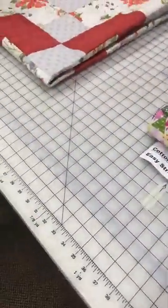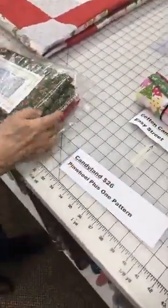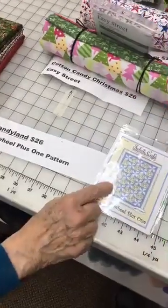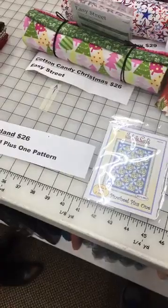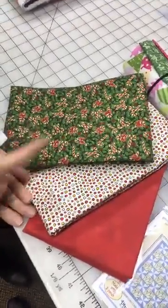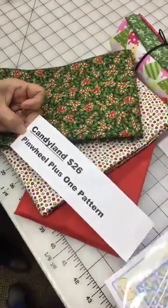All righty. And then we also have, I guess I'm into candy lately. This one's called Candyland, and we're suggesting that you use the Pinwheel +1. This is one of my favorite Christmas patterns because I always think that the little pinwheel looks like peppermint candies. And here we have Candyland as your little candy canes with your polka dot and your red. It's a $26 kit, and the Pinwheel +1 pattern.